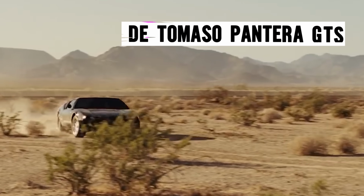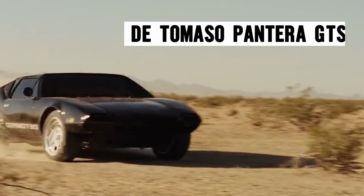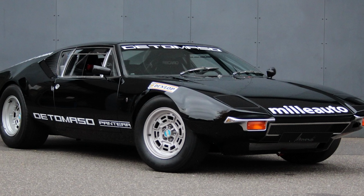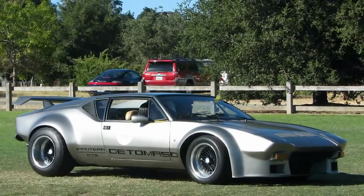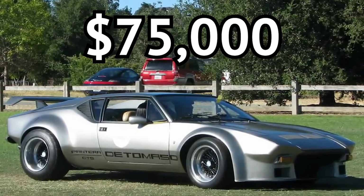Now, the GTS was the more race-minded version of the original. However, for some reason, this car has been reported to overheat on a 75-degree day. They just don't have the cooling for that big V8. And apparently engine fires are especially common on the PANTERA GTS as well. I mean, I wouldn't want to race in that death trap. And a real 1972 PANTERA GTS is going to cost you around 75,000 bucks.